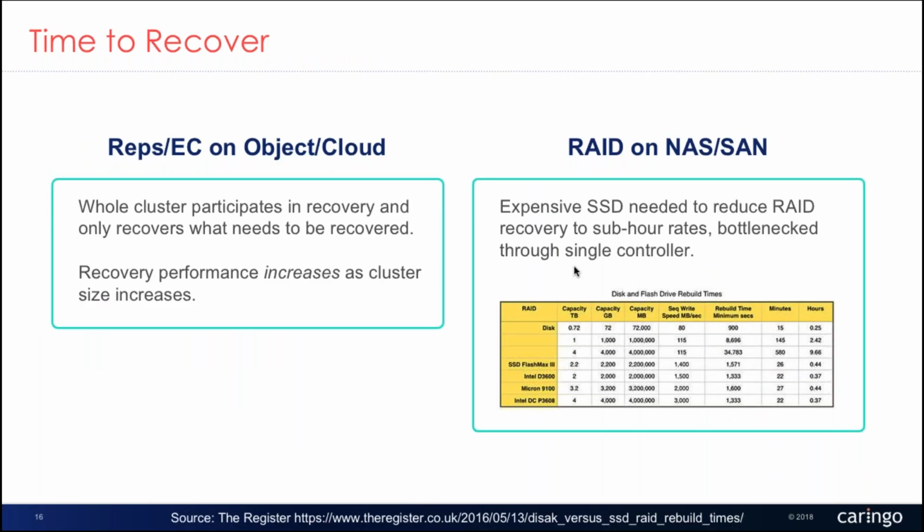And along with that comes the time to recover. They're able to take that advantage and use us as an extended warranty because recovery is always happening. And here, Tony, we're showing the difference between replications and erasure coding on object and cloud versus RAID. And I think on the RAID side, you do have some vendors claiming that they have very fast RAID recovery times. But why don't you walk people through the difference on cloud and object and traditional storage?